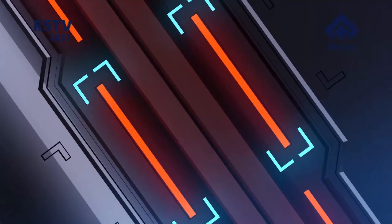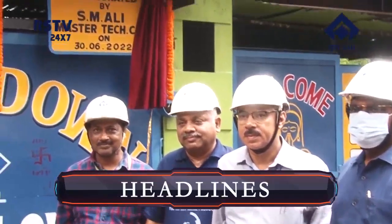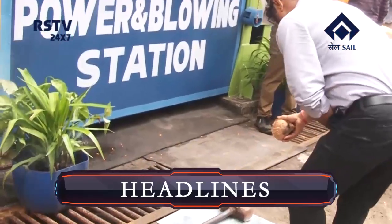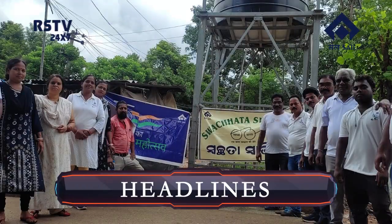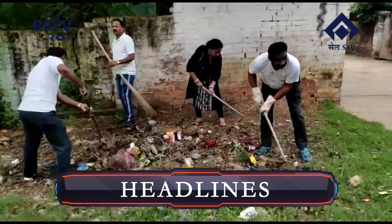In the headlines today, an in-house developed 5S oil storage facility inaugurated at Power and Blowing Station of SAIL Rourkela Steel Plant. Swachhata campaign organized near Sector 6, G Block of SAIL RSP. And in our Azadi Ka Amrit Mahotsav series, today's personality is cricketer Sanjay Raul.